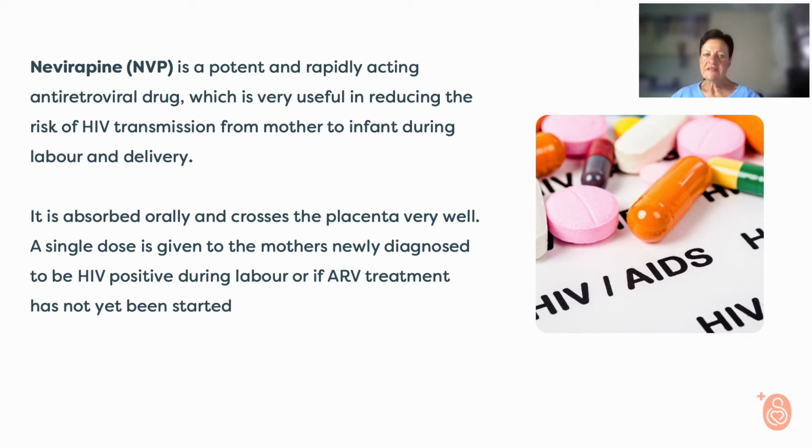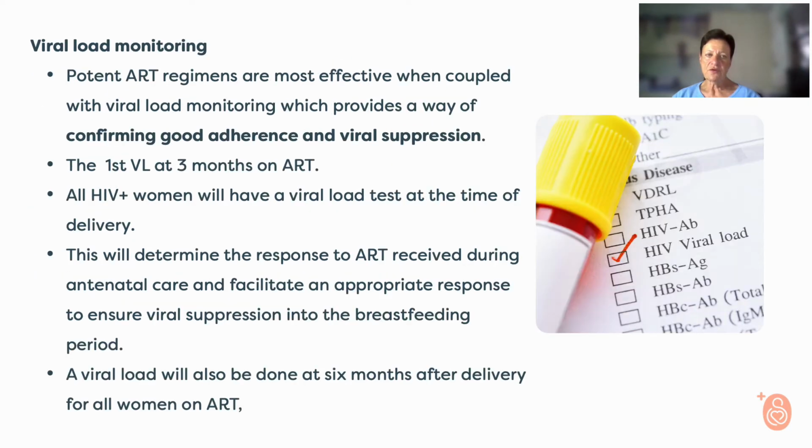very late and hasn't been on ARV drugs. Both the mother and the fetus can get nevirapine during labor, and that helps both the mother and the baby, and that helps the vertical transmission. So it's absorbed orally very quickly, and it crosses the placenta very well, and therefore it also protects the baby. So a single dose is usually given when mothers are newly diagnosed to be HIV positive during labor. And as I've said, they haven't started with ARV treatment yet. And then the baby will also receive a dosage of nevirapine after it has been born.